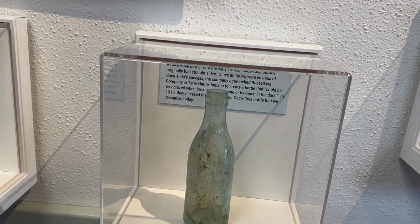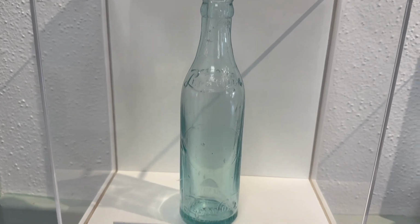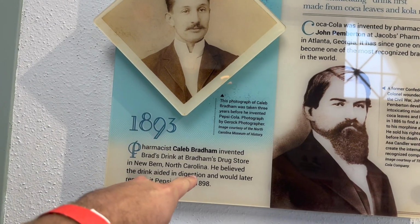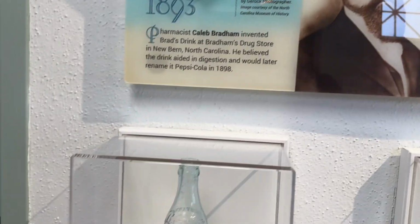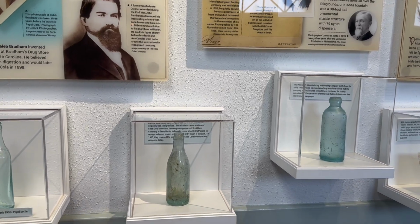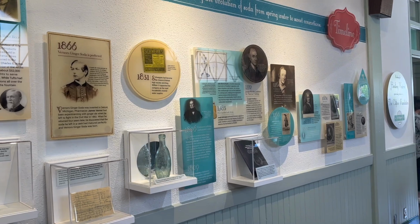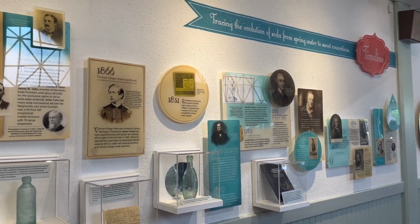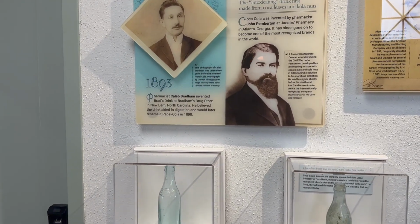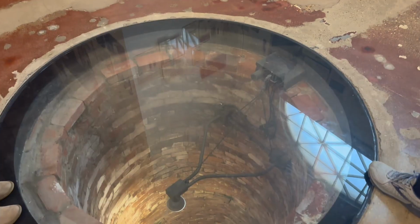Here's a circa early 1900s Coca-Cola bottle, similar to the ones that we find. And here's a Pepsi Cola, which is really nice. And you can see that by 1893, pharmacist Caleb Bradham invented Brad's Drink, which is what became Pepsi, which I've done the history on that before. And that's talking about John Pemberton. I've done a video on that too. So it's just really cool to see how the history made soda come all the way from just being a fizzy water that was medicinal in the 1500s to, by the late 1890s, becoming a large part of Americana and really all over the planet, a widespread drink.